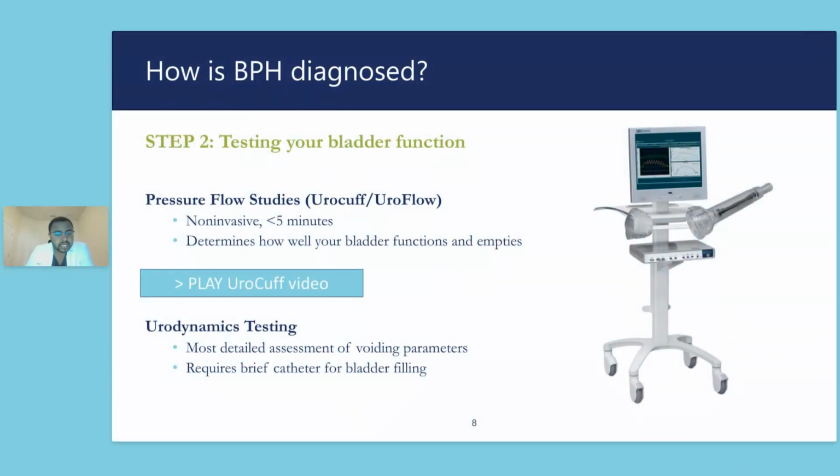So that was a quick video demonstration of the UroFlow or UroCuff. Urodynamics gives you similar readings, but a lot more information is obtained. The only thing is that urodynamics takes a lot longer to do and it's more invasive.